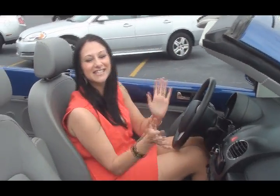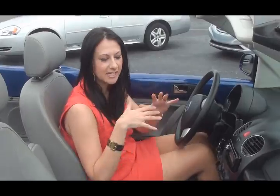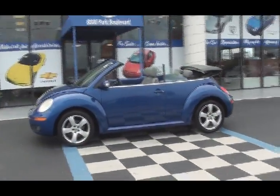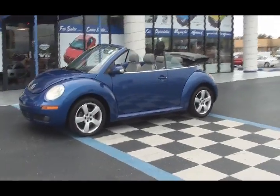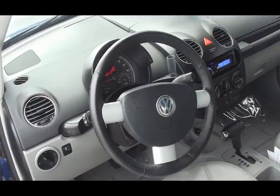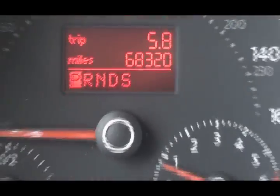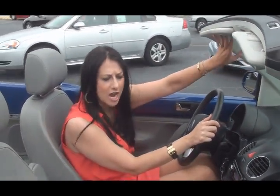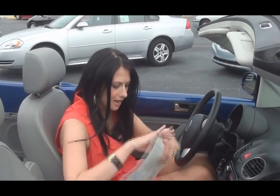Alright, so this 2007 Beetle of the Week is absolutely beautiful. It's a very beautiful midnight blue. It's got the gray leather interior. You've got the power windows, power door locks, power convertible top. It's got the time up here as well as the temperature outside. You also have a really awesome garage door opener.